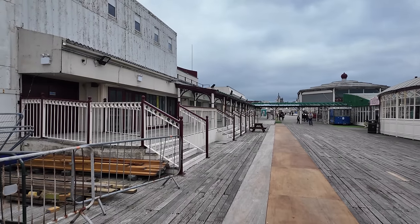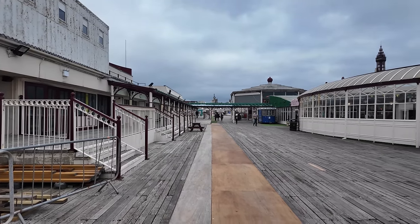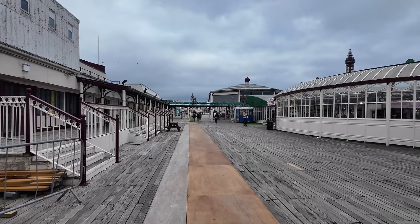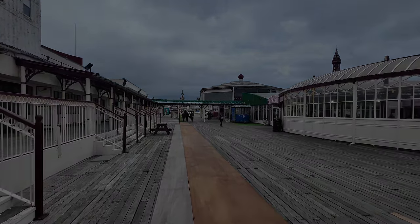That's another great one. So yeah, we're going to move on to the promenade, see what's going on, see how they're getting developed with this Christmas market. So yeah, come and join me a little bit further on.